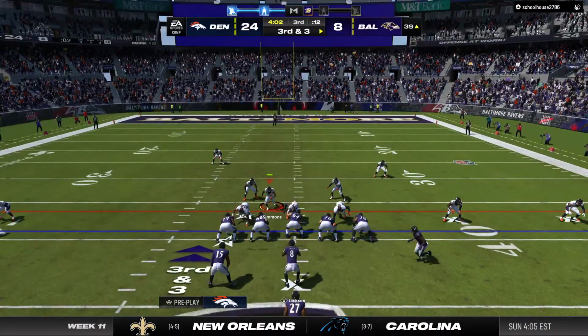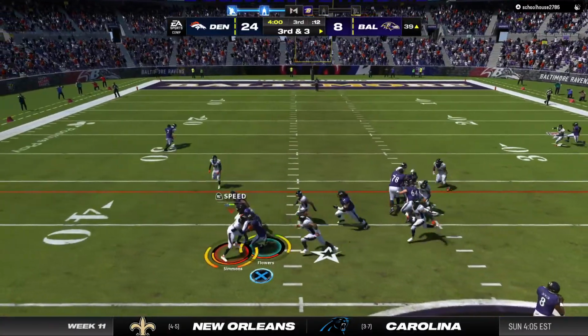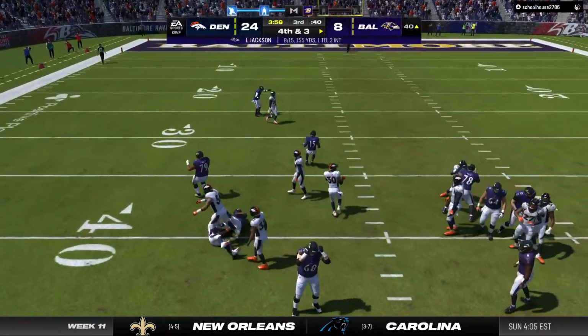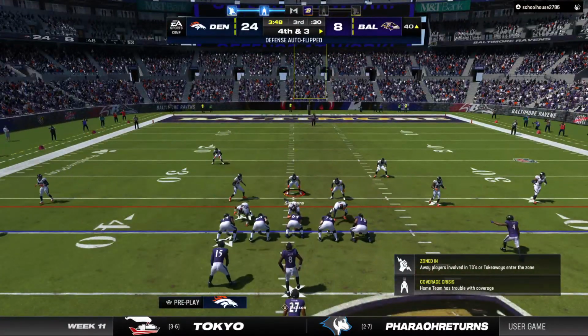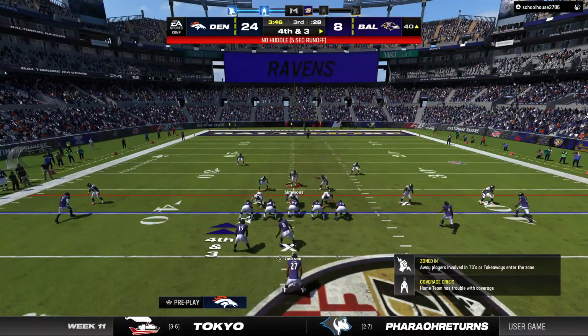In motion left, Flowers. Now Jackson taps his forward jet sweep. He's not going to get there. That won't even be close. It was blown up in the backfield. I guess they figure they got to start taking some chances.